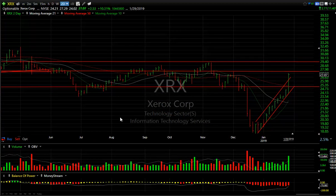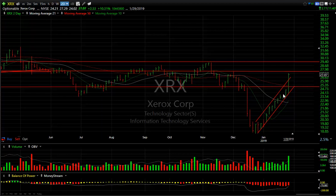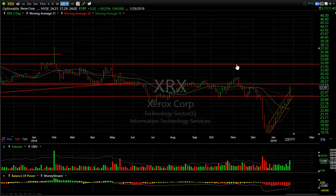Xerox had a great day today. Look at the move it's had off this low when it imploded to 18.5. Here it is, 27. Now today was a big spike up of 2.53 or 10.3% on 13 million shares. And there is a resistance here along with the 29 1/4 range. I think we get through this zone eventually and move up into a higher level. I'm looking for Xerox to make a run at the low 30s if it gets to 29. Those are my targets, 29, 32.